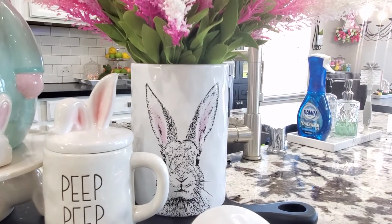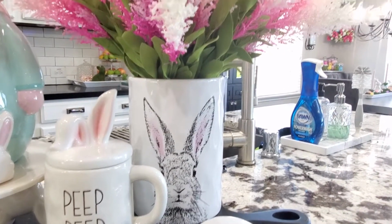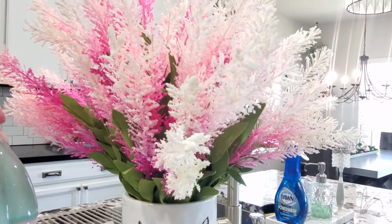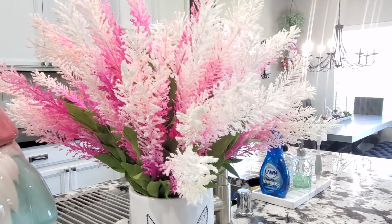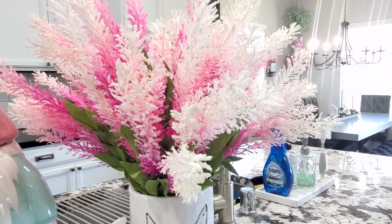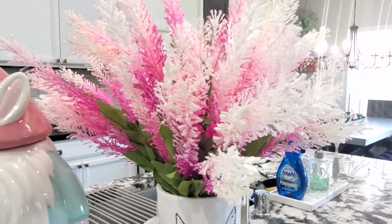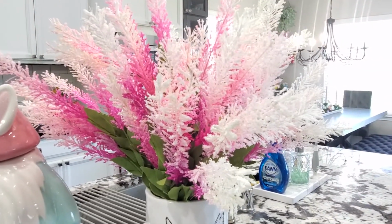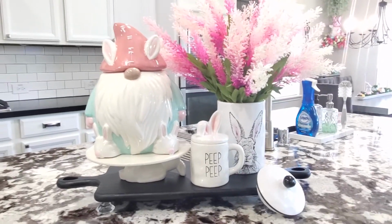And I got it a few years back on clearance after Easter, I think from Tuesday Morning. And then here, I think they're kind of like pampas grass, but I'm not really sure. I got this 2 years ago and pampas grass wasn't even the popular thing then. Again, I got this on clearance after Easter and I just love the pinks and the whites. It's my kind of pinks and whites. And I think this is just a cute little pop of Easter on our kitchen island.